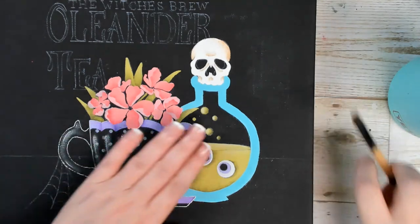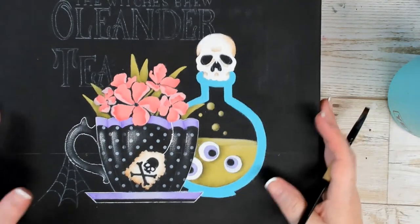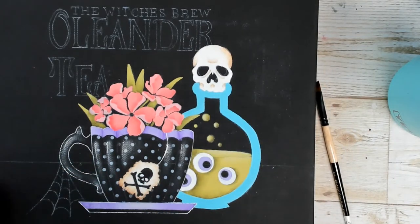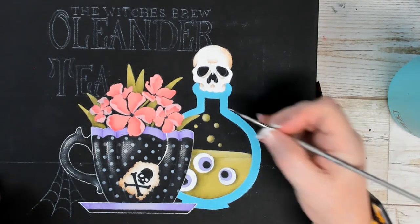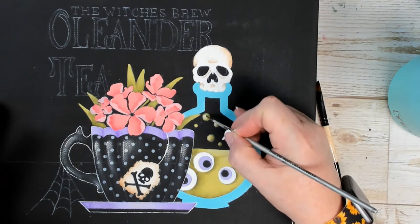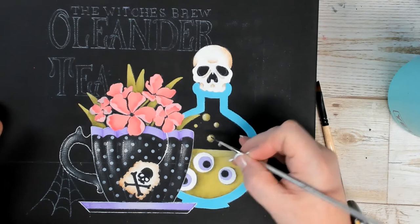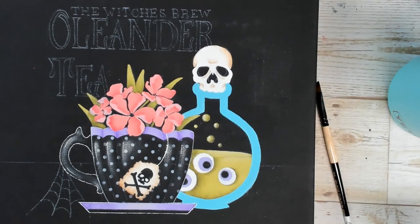This is such a fun piece to paint. So we've got the highlight on those bubbles. I'm going to finish that with a little highlight of warm white. And for these guys, it's really simple. It's just a little dip dot, but I'm going on the upper left-hand side of each one. Just like so. So there's our bubbles.